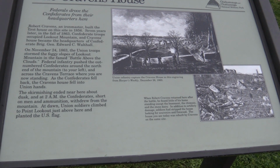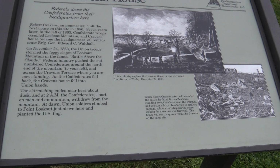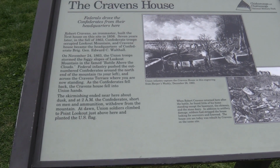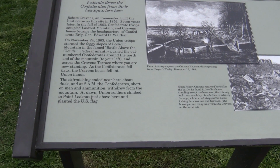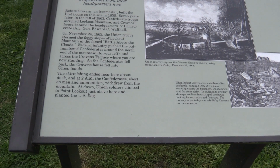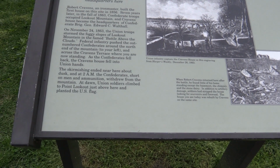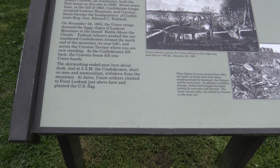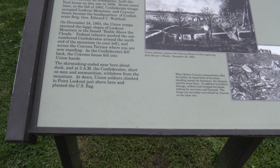Federal infantry pushed out the outnumbered Confederates around to the north end of the mountain to your left, which is this way, and across Craven's Terrace, where you are now standing. As the Confederates fell back, Craven's house fell into Union hands. The skirmish ended near here about dusk. At 2 a.m. the Confederates, short on men and ammunition, withdrew from the mountain.